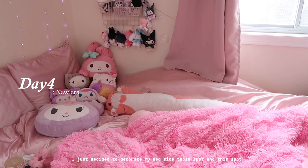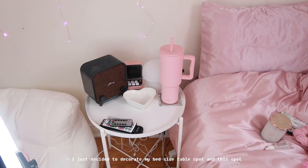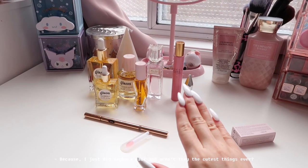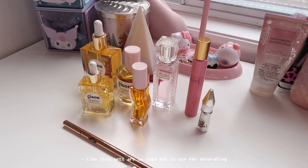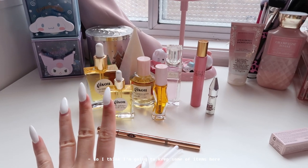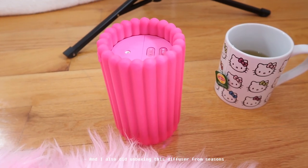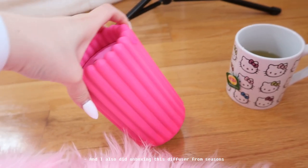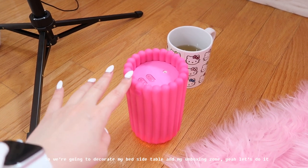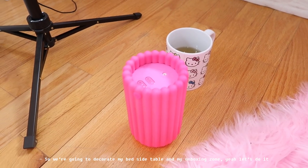I just decided to decorate my bedside table spot and this spot because I just did a Sephora haul. Aren't they the cutest thing ever? These sets are so cute, not just to use but for decorating. So I think I'm gonna keep some of the items here, and I also unboxed this diffuser from Seasons. So we're gonna decorate my bedside table and my unboxing drawing. Yeah, let's do it.